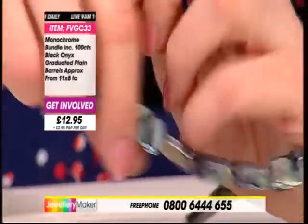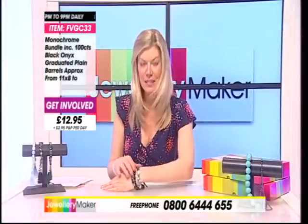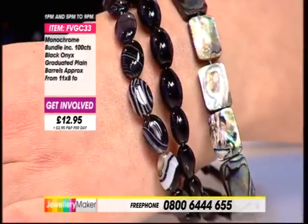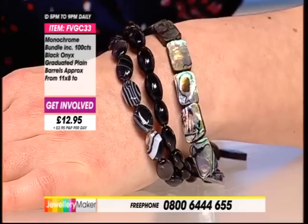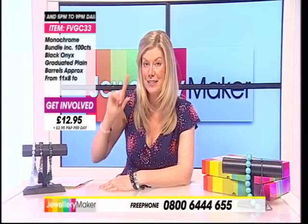We do have some wire coming up for you next. Some wire, but you can see the other gemstones in there as well. Your black onyx are so striking. And at £12.95, I would say go, go, go, go. Add it to your order if you haven't started your order yet, then why not? It's a quick and easy way of doing it. It's your one-stop shop for all of your jewellery making pieces. 0800 644 655 for £12.95. The deals are absolutely here.